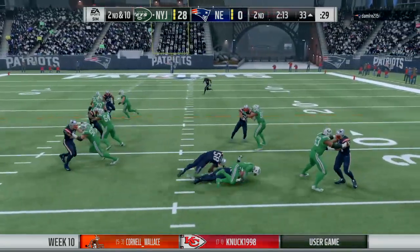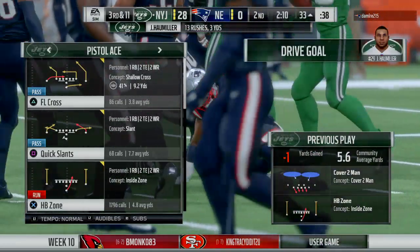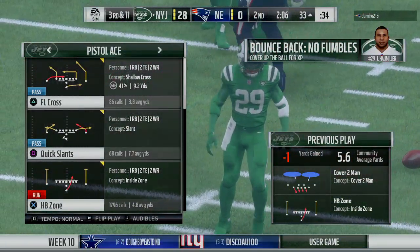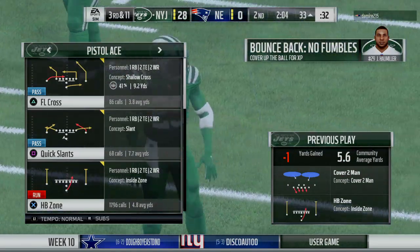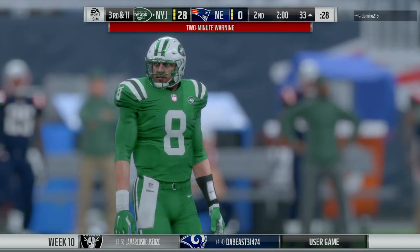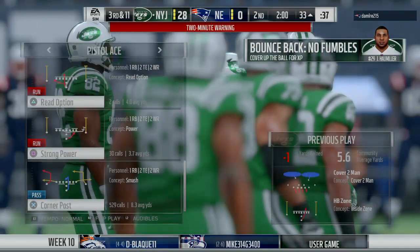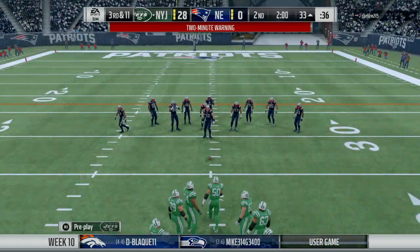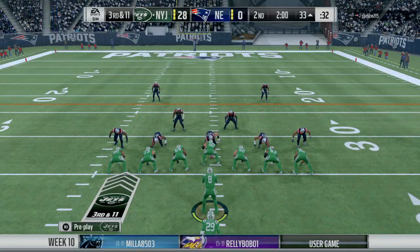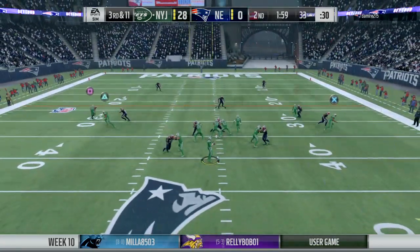Now a handoff here to his running back. And he went nowhere. Well, he went backwards, back to the 33. And they'll lose a yard that time, and that's going to lead to a 3rd down. The Jets on 3rd down. A perfect 4 for 4 thus far. This is 3rd and 11. They're going to look to throw.